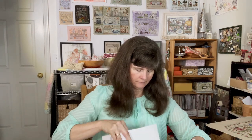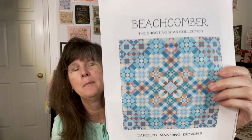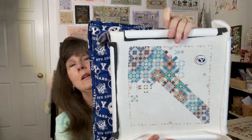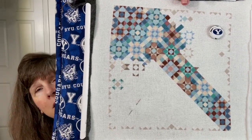This is another new start. Apparently the startitis bug has not left me yet. Actually, no. I didn't start that one. This is Beachcomber by Carolyn Manning Designs. Mine is on 25 count Lugana, an off-white color, antique white. One strand of floss over one fabric thread with the called for DMC.